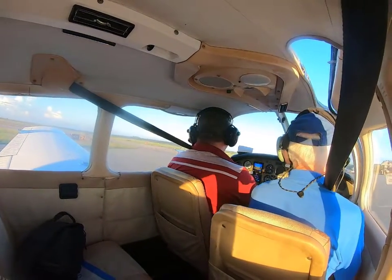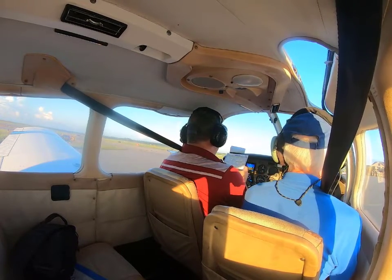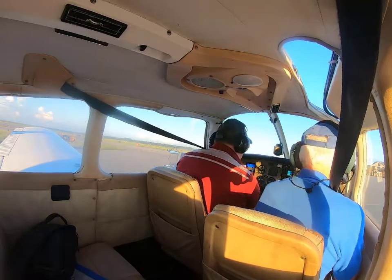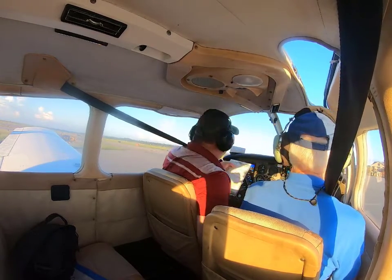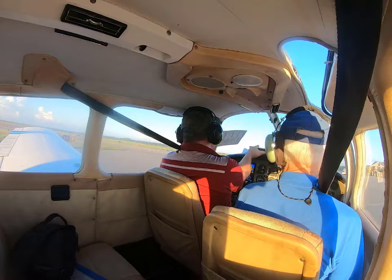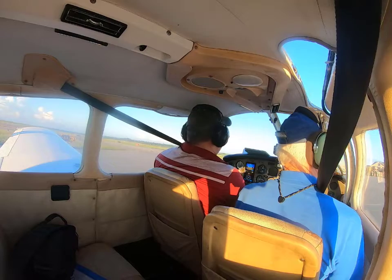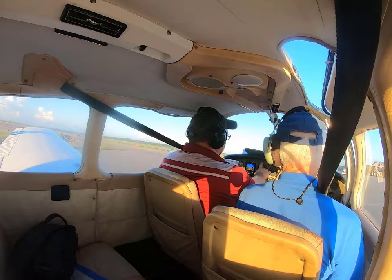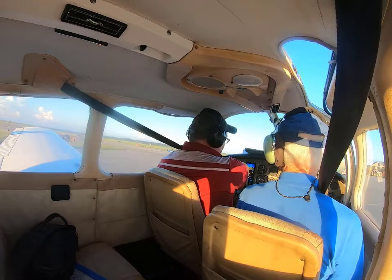All right. Checklist. Run up. Brakes are set. Fuel's on the right tank, trimmed for takeoff. Neutral to me. Flight controls free and correct. Annunciator lights, check. Instruments, start on the top left. Airspeed is 0. Altimeter is correct.